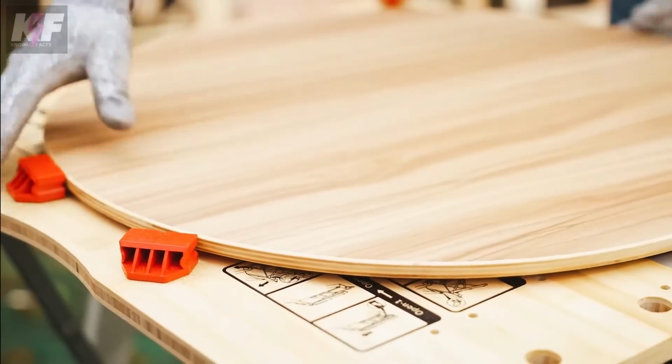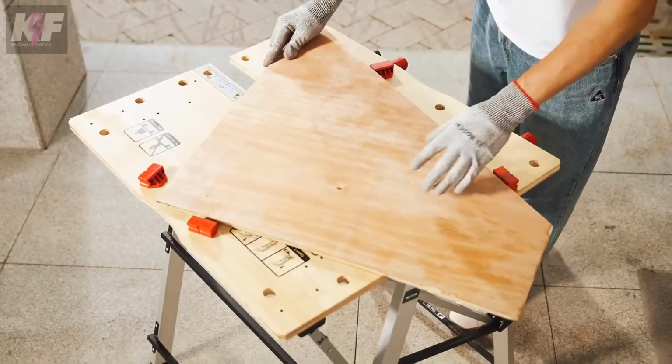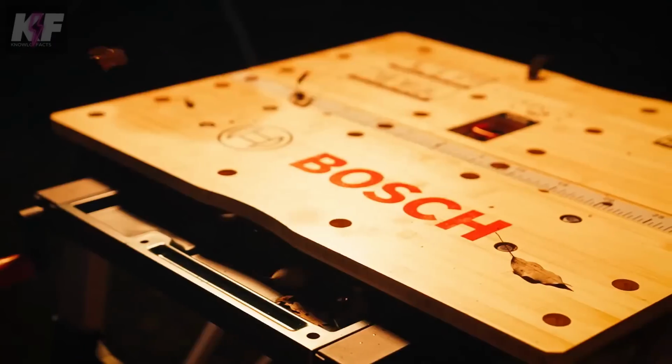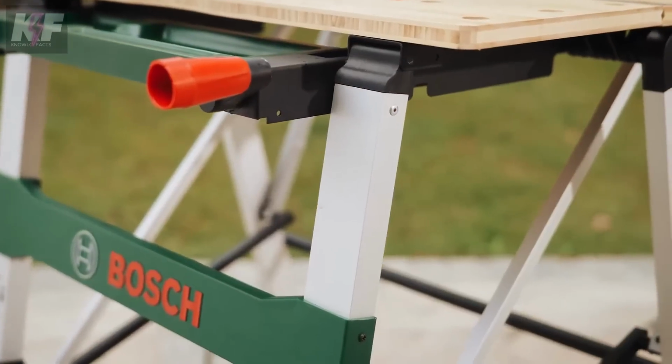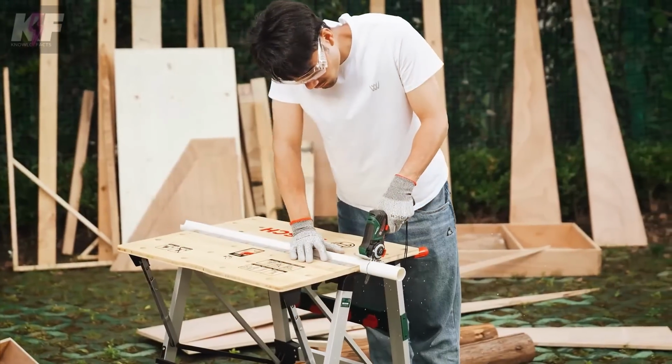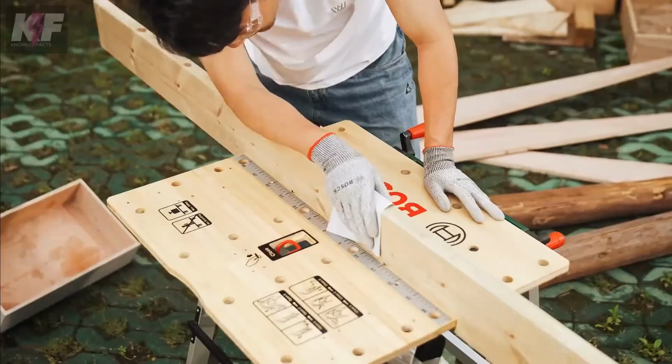The integrated quick-action clamps and adjustable jaws ensure your materials are held securely, while its weather-resistant surface is perfect for outdoor use. Priced at around $200, the PWB600 is built for convenience and performance in any workspace.